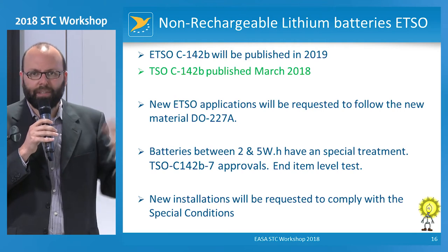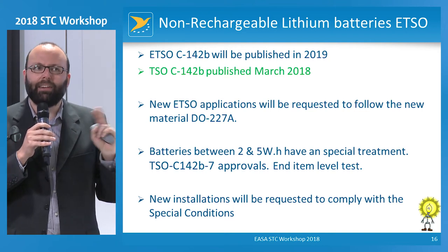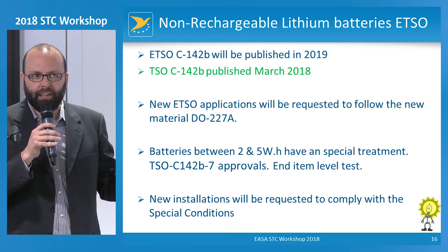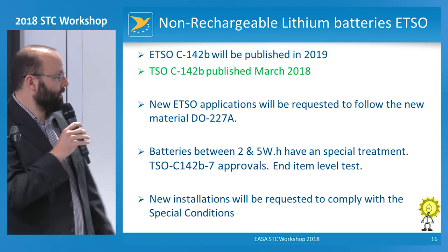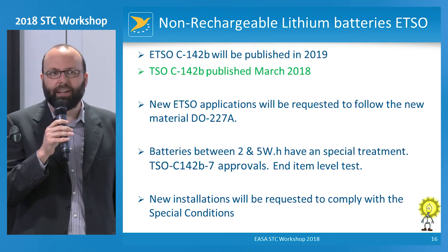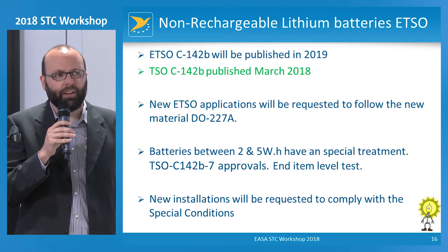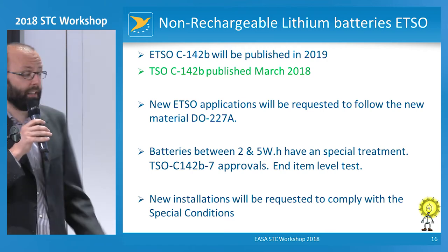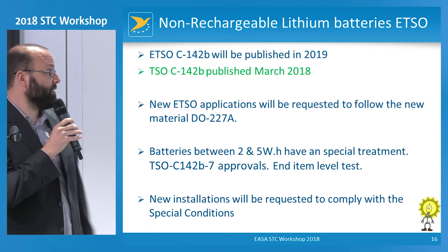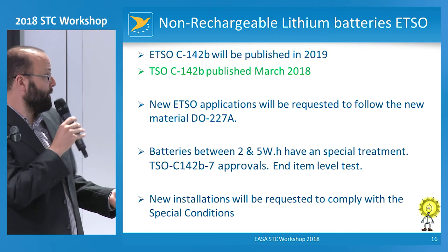For example, the set of tests is alleviated because you don't need to test at cell level and at battery level, only at end item level. Taking into account the amount of energy in these batteries, which are among the smallest on the market, they are considered safe. Just for your knowledge, we received some complaints about some 2.1 watt hour batteries, for which we need to perform quite a big set of tests. So there was an agreement on this material, and this is the result. Just to finalize, the new installation at the end will be required to comply with the special conditions. That is the target to be fulfilled.